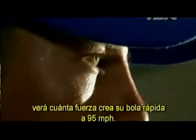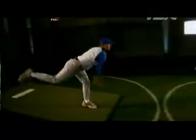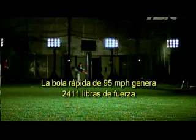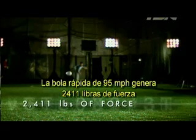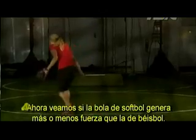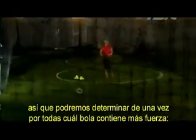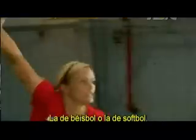First up, baseball. Cal State Fullerton flamethrower Adam Jorgensen will see how much force his 95-mile-per-hour fastball creates. The 95-mile-per-hour fastball generates 2,411 pounds of force when it hits the strike force plate. Now, let's see if the softball generates more or less force than the baseball. Jenny's pitches will provide unprecedented data, so we can determine once and for all which contains more force, baseball or softball.